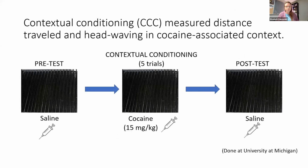Now, the contextual conditioning is very similar, except that it basically takes out the saline condition. So we did a pre-test with a saline injection beforehand, five trials of the contextual conditioning, say, barred floor with an injection of cocaine beforehand, and then we did a post-test with a saline injection.